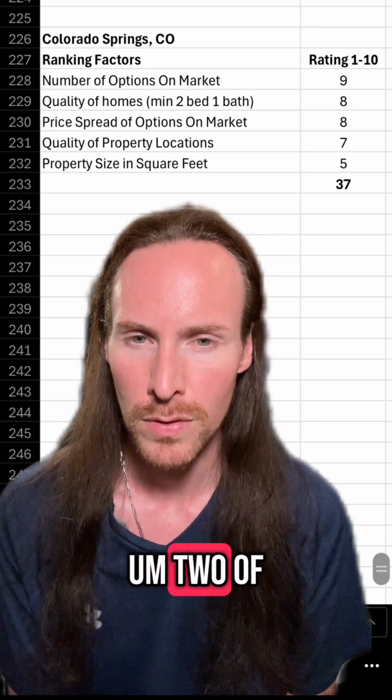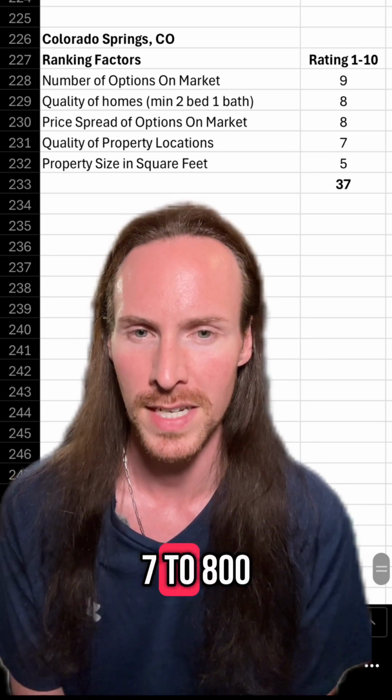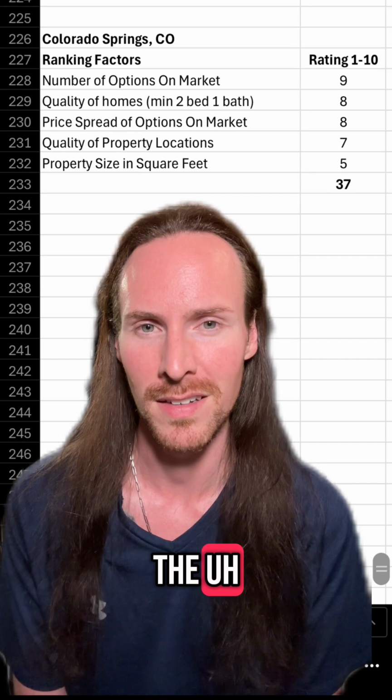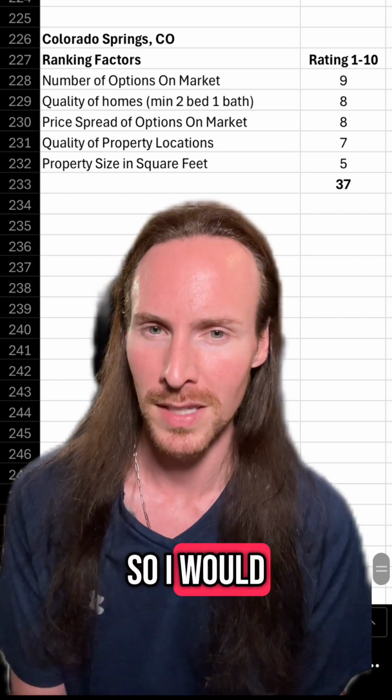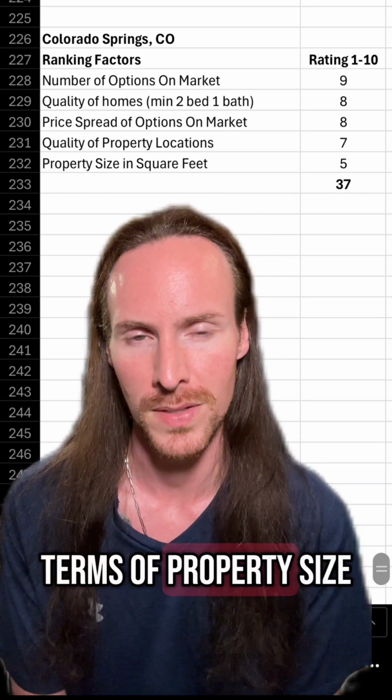And finally, property size in terms of square feet. 2 of the homes we saw, the single family home and the condo, were fairly small, around 700 to 800 square feet. But what really won us over, I think, was the townhouse style home. So I would love to see more of those, but at least for our sample here, I'm giving this a 5 out of 10 in terms of property size.